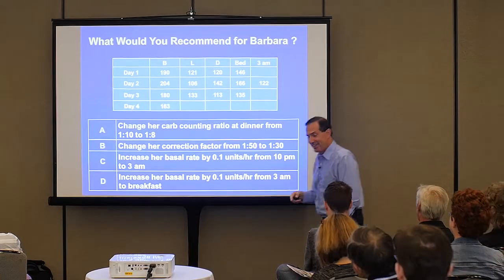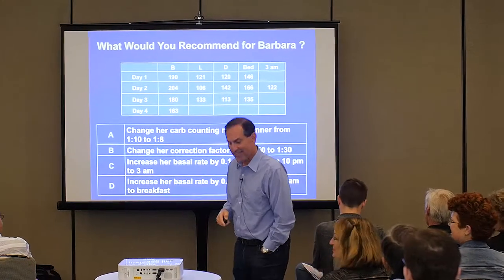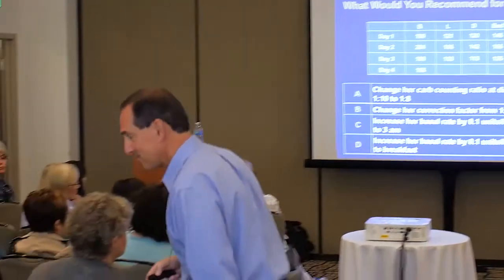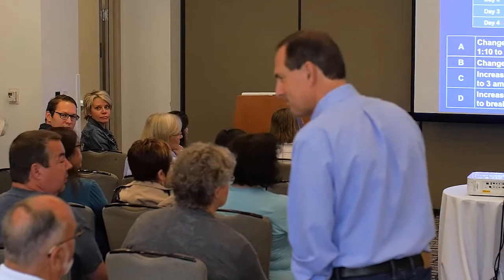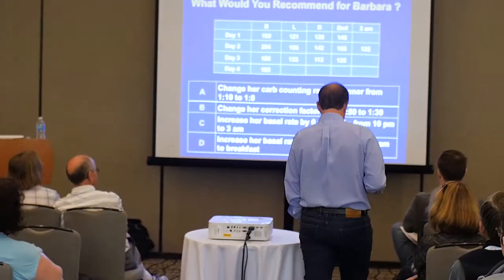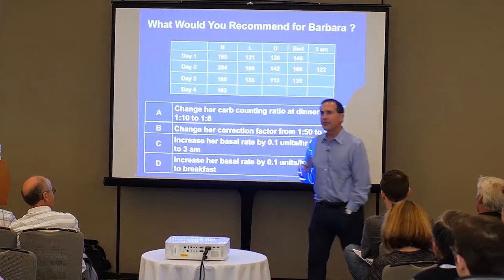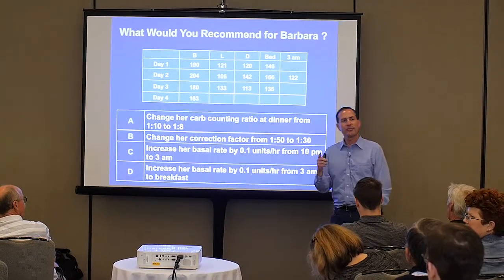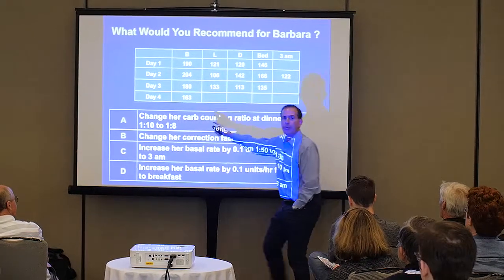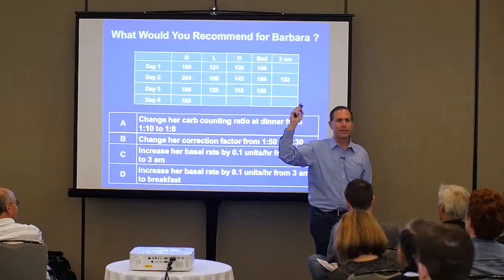Okay. I've been diabetic for over 30 years, and I've been on a CGM for a long time. How do you know she's not dropping after 3 a.m. and she's rebounding at that point? Okay, beautiful. So the question is, how do we know the real problem isn't she's going low overnight and then rebounding? How many of you ever heard of that term, rebounding?